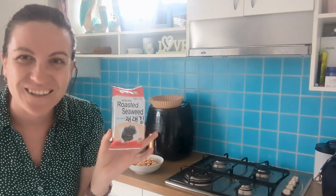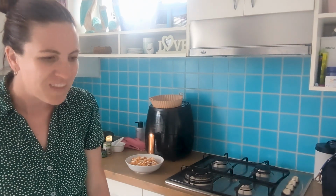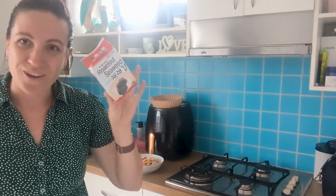Bland looking meal, but I've had a little taste of this, and just with that kimchi sauce all through it, it's got a really nice flavor, and then the Kewpie on top I think will just add a little bit extra yum. And yeah, it's just a really simple, throw together whatever I had in the cupboard kind of meal. So yeah, these will go nicely.